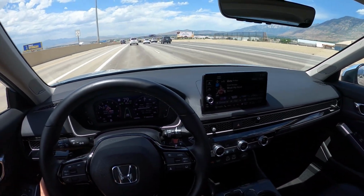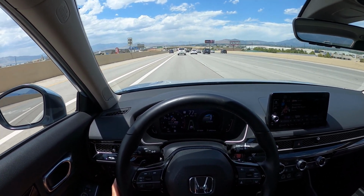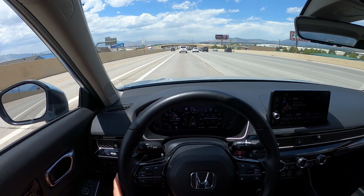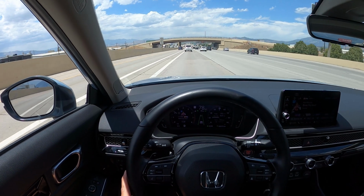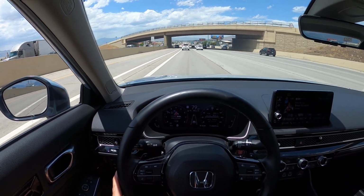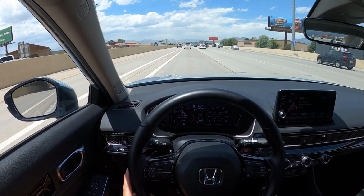If you guys are wondering, I've got it in normal mode. I gotta actually put it in econ mode. I wonder how that's gonna change things. So I'll put it in econ mode and see if that helps out with the fuel economy for the commute. And obviously I don't care about throttle response because I'm not driving, the car is.